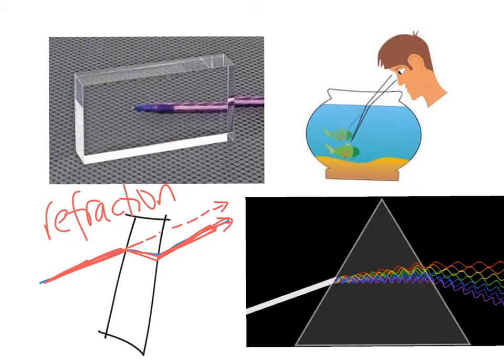If you look at the fish tank in the library, you'll see something like this. It turns out that the image that we see of the fish, they look closer to the surface than they actually are. They also look bigger.